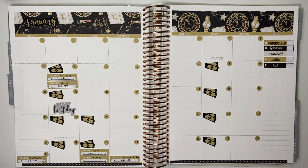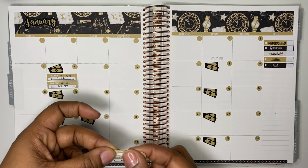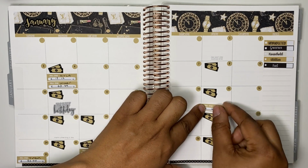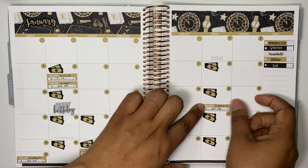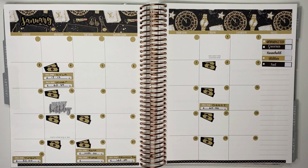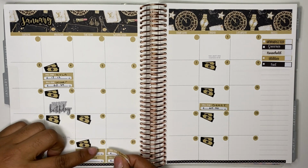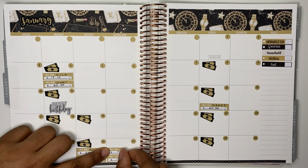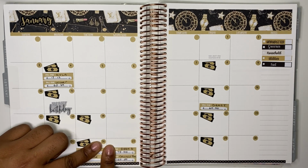And then we have debt 8, so £60. This comes out on the 15th. So this is my minimum payment, but we are focusing on debt this year, so I will be hoping to pay a lot more than the minimum payments now. And the last one is for debt 6. That is also due on the 26th for £75.